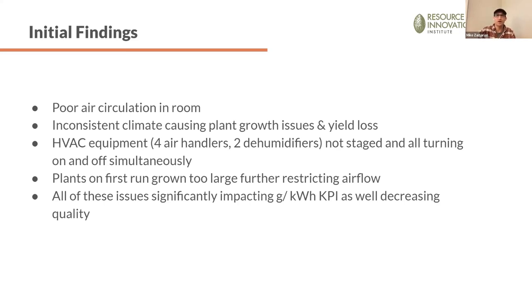This is in part caused by all of the HVAC equipment not being well coordinated. It was all turning on and off at the same time. The sensors weren't necessarily placed in the best spots to represent the averages of the room. So in short, it was all over the place. On their first few runs, they ran their plants really large, which restricted the airflow throughout the room. They were too close to the lights, which were too close to the ceiling. So this is a good example of where changing plant tactics can actually improve the energy efficiency of the space and how it works quite a bit.